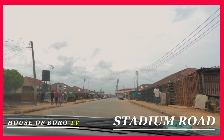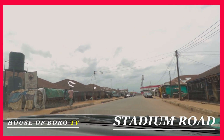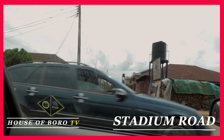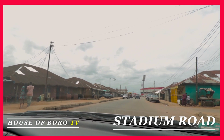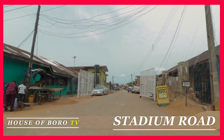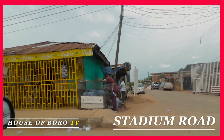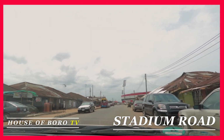And to my left here is 40 Ogbewase Street. And the next street is Edo Crescent. This is Edo Crescent at Stadium Road. It can also take you to Jerome and Edebiri and others.